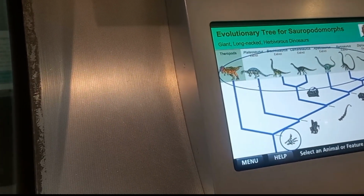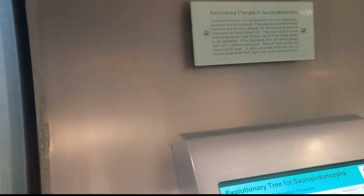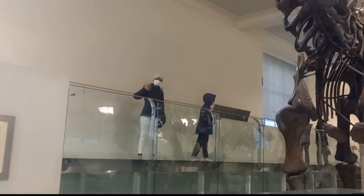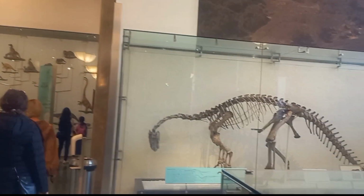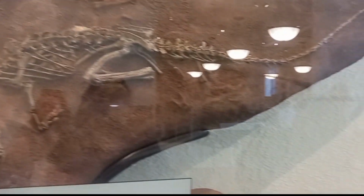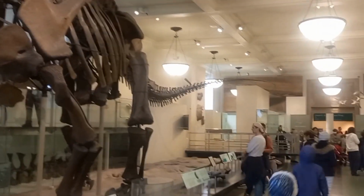In the museum, there are many exhibitions, like the biodiversity and environmental halls, the birds and reptiles and amphibians halls, the earth and planetary sciences halls, the fossil halls, the human origins and cultural halls, the mammal halls, the Richard Gilder Center for Science, Education and Innovation, the Rose Center for Earth and Space, and the Theodore Roosevelt Memorial.